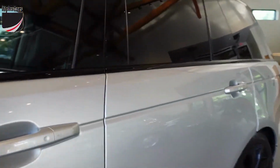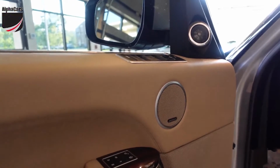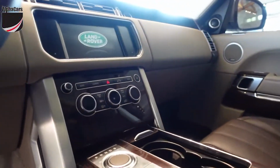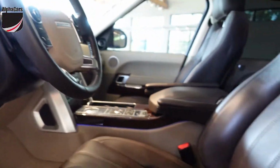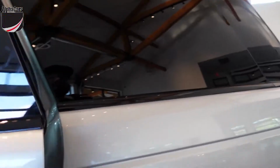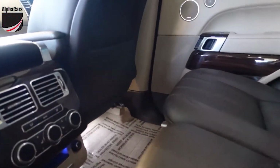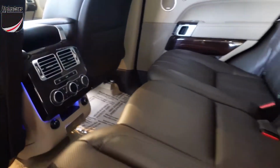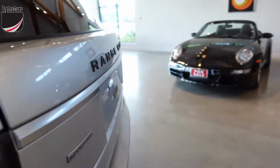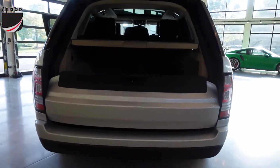Stepping inside, you'll see the black leather interior, contrasted nice tan and beige armrests and center console. Range Rover does have a panoramic sunroof. Ample space in the rear. This one is equipped with heated rear seats as well and automatic climate control for your rear passengers. It also has the Meridian high-end sound system. It's about 800 watts worth of power. So this one does really crank when you listen to music.